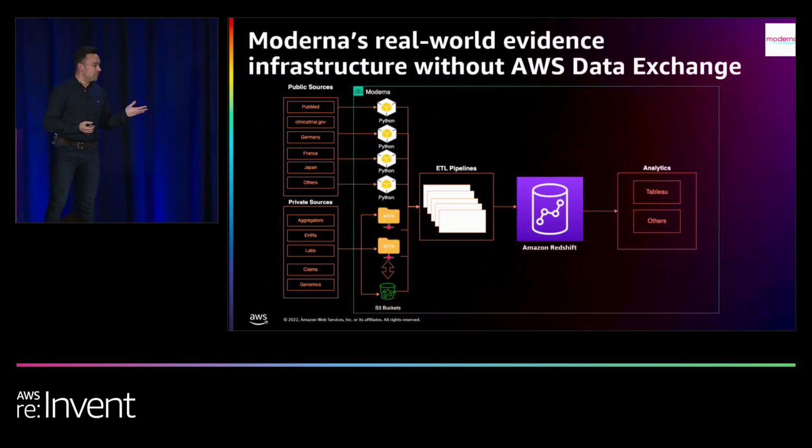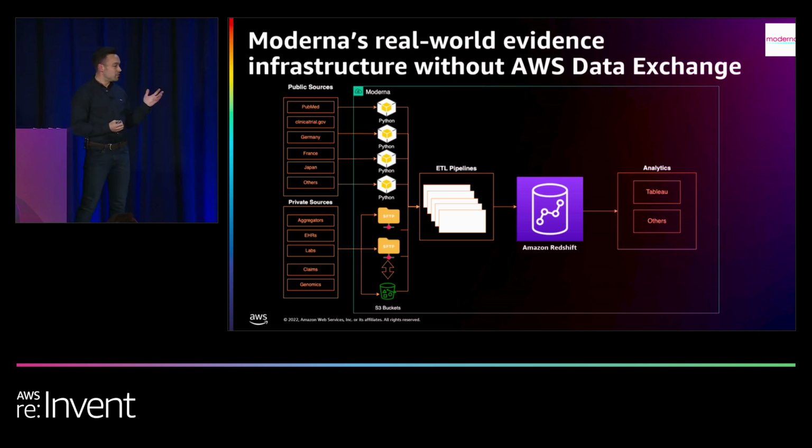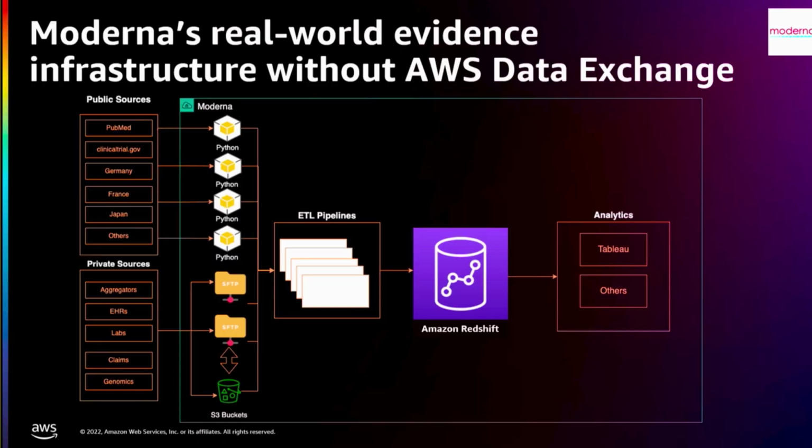So now that Praveen explained how AWS Data Exchange works, and Sunil educated us on real-world data, let's talk about how we actually use AWS Data Exchange in our world. This is an oversimplified architecture of what we had before we enrolled with AWS Data Exchange. On the left side, as you can see, we have all the public data sources and private data sources. Of course, this is just a small subset of what we actually have.